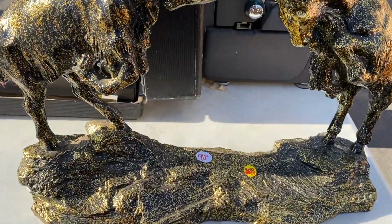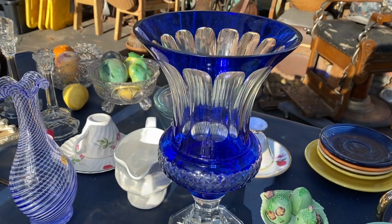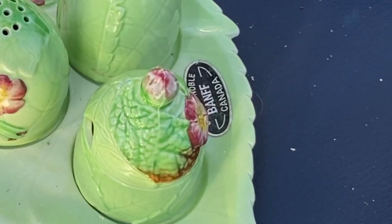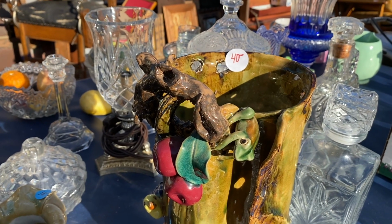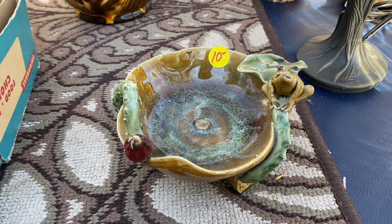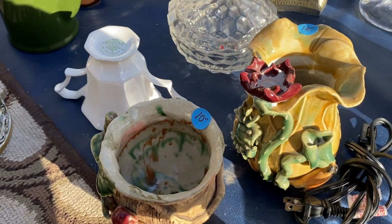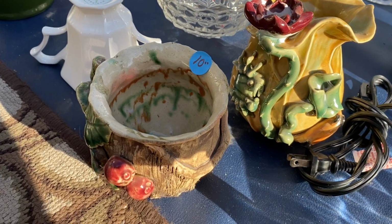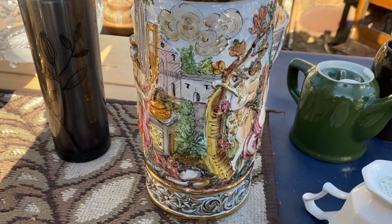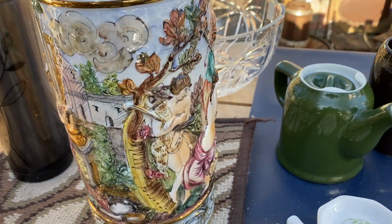Oh, these gold and glittering MCM Rams locking horns, too perfect. The glassware is gorgeous, but wait until you see this pottery. Oh my word. And there's still a whole garage to go through. We are just getting started, and let me tell you, there is so much more to look at, and it just keeps getting better and better. You will not believe what's in the garage.